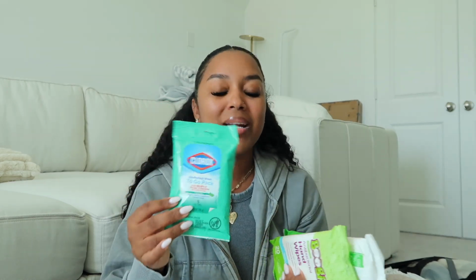And then we got all the wipes for all the things. So we have our Wet Ones wipes. This is to wipe down any type of thing that needs to be sanitized.